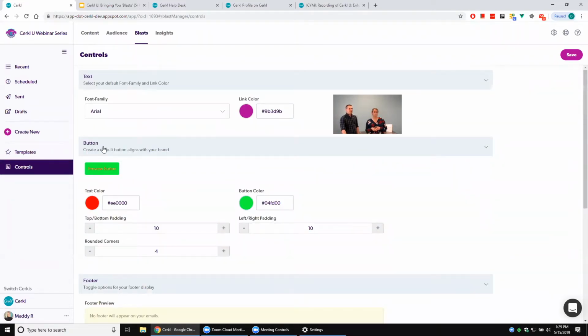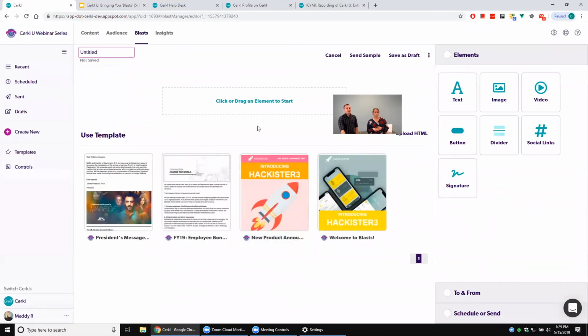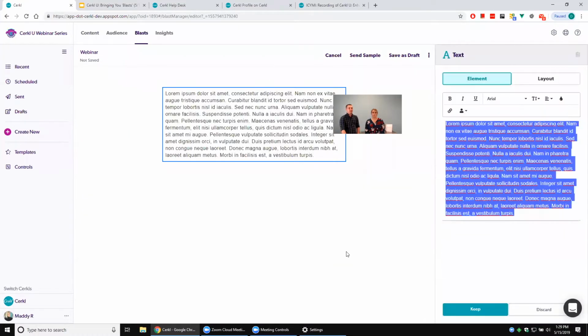But one of the things I wanted to jump back to as well was back in the editor. If we get back to the editor by clicking this create new icon, we'll jump back into here. And since we're starting a new email, we'll go ahead and name it again. The big thing I think we left last time, so we showed all of the elements, right? But we didn't really show how to lay out the email super well. And that's a big change with this new editor.